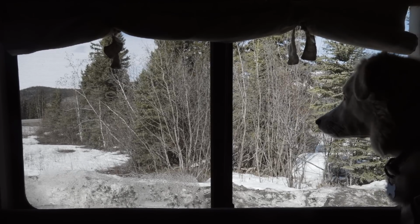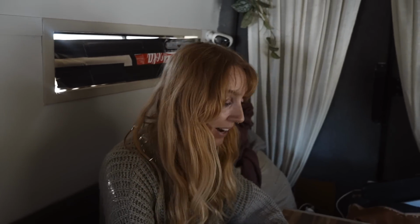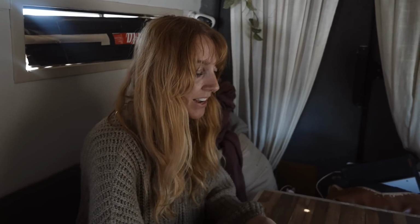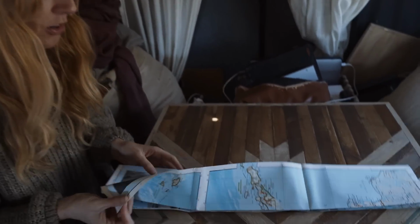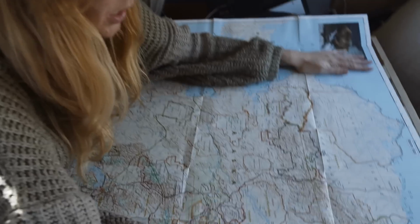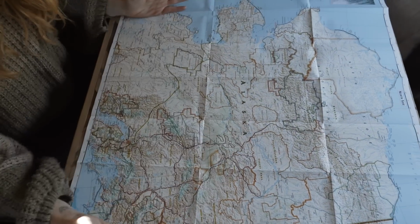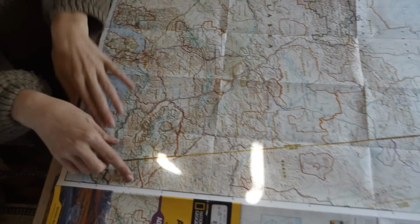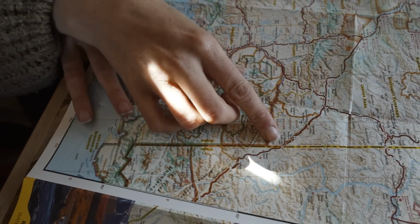Seeing as we crossed into Alaska yesterday, it's time to get out our Alaska map. Let's give you some context for what is going on this week, or the next couple of weeks. It's going to get pretty mad. This is the state of Alaska. This is the Canada border with the Yukon. This is where we crossed in, just down here.